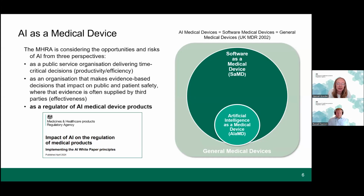Secondly, understanding how our customers are using AI and how that impacts on how we regulate them. So increasingly, we expect AI to feature in how those we regulate undertake their activities and generate evidence. And we need to be able to ensure that we understand the impact of that in order to continue to regulate effectively. And thirdly, and most relevant for this programme, as a regulator of AI medical device products, and ensuring that there's a proportionate regulation of AI medical devices, which takes into account the risks of these products without stifling the potential that they have to transform healthcare.